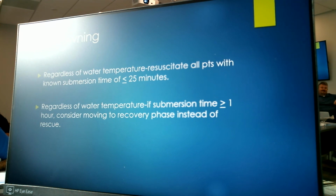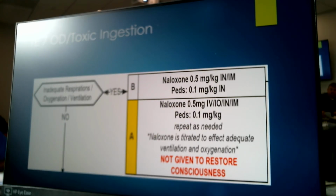Drowning: no matter what the water temp is, resuscitate all patients if they have a submersion time of less than 25 minutes. If it's a greater than 1 hour time, then you're going to move to the recovery phase instead of rescue phase. That means just finding that, yes.